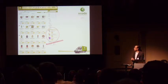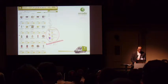Recommendations, collaborative filtering, that's another big area. I'm not really going to say anything more about that right now, but clearly that's important. I'll cover two further quick areas now.